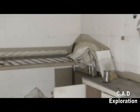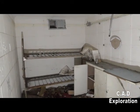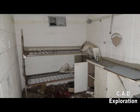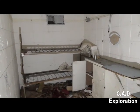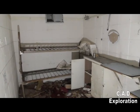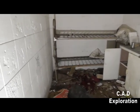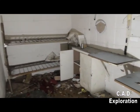In the corner, let's just zoom out. There is the bunks that the guys used to sleep in. There's either 2 or 3 guys that came in here and toured over the bunk, and there'd usually be a single bed just next to that, but obviously it's been taken.